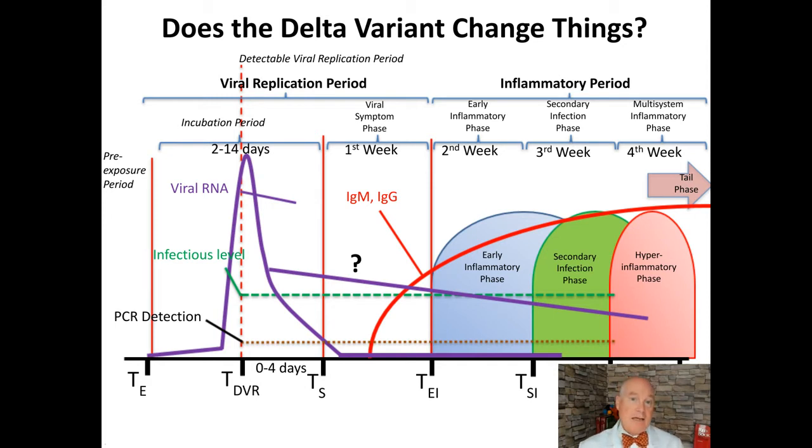It may not even all be effective virus, because about 50% of those people are not making enough nucleocapsid or viral proteins to be picked up with our antigen tests. So two things change this. The Delta variant changes the kinetics here, but vaccines also change the kinetics here on the tail end.